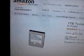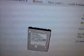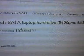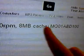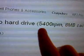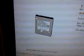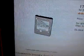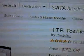Next. Oh, I didn't really go into this. This is the 1 terabyte hard drive upgrade for the PS3. Now, note, guys, this has to be 5,400 RPM. The 8 megabyte cache and etc. doesn't matter, but this matters the most. It has to be 5,400 RPM. If you get 7,200 RPM, the PS3 will not be able to read that. So this has to be the certain speed, 5,400 RPM, and it doesn't have to be a Toshiba, just as long as it has that property.